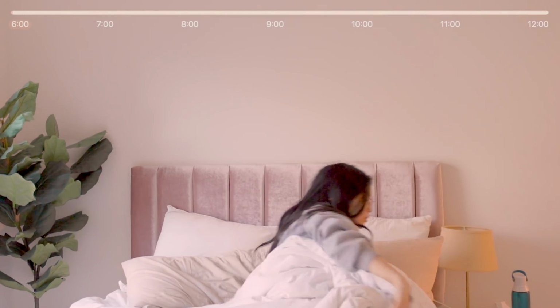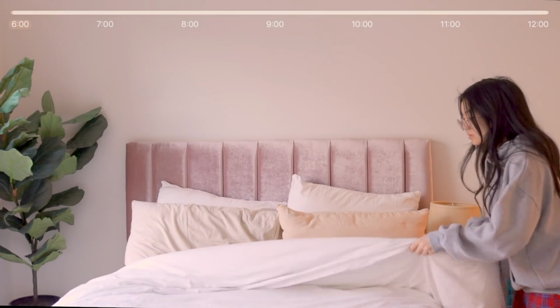Good morning. I'm trying to wake up earlier this year, so I recently started waking up at 6 a.m. First, I'm gonna brush my teeth and Invisalign.